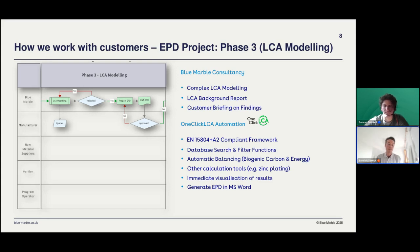And then finally, I'd say as well that if you're publishing your EPD with EPD Hub, there's the ability to generate an EPD in Microsoft Word format, and that is one click. And there's a little bit of additional formatting to do to it, but effectively that's a very quick process to actually create the EPD document once you've done the LCA. So all of that is saving us days of time, basically, versus the traditional consultancy model. We charge our clients based on the amount of time that we spend, and we pass on that cost saving to our clients.